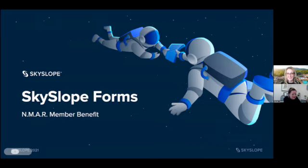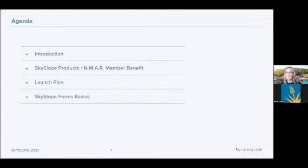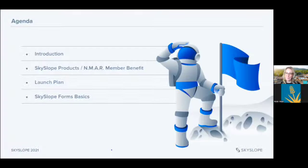So I am sharing out here. Welcome everybody to the SkySlope Forms NMAR Member Benefit Overview. My name's Sati Levitt, Head of Learning and Development here at SkySlope. I'm very excited to be here with you today to share the SkySlope Forms product.